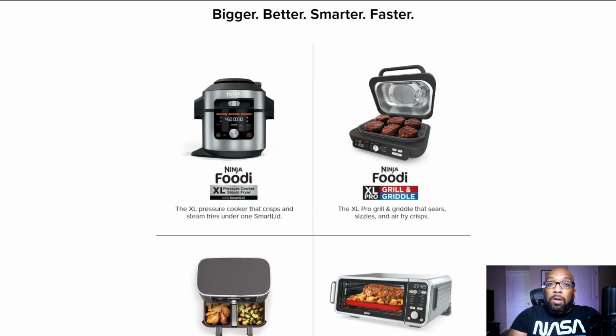Next is another Ninja Foodi oven, taking the design cues from the very first one that was very flat and it flipped up. This is the Ninja Foodi dual heat air fry oven. The dual heat air fry oven that sears, crisps, and flips up and away. That was a really interesting aspect of the first one, the fact that you could flip it up and push it back, give yourself a little bit more space on your counter. And I thought with the Ninja Foodi XL oven that maybe they weren't going to be doing the smaller one anymore. But boy, was I wrong.